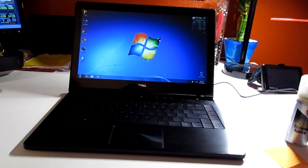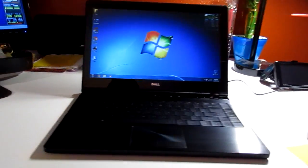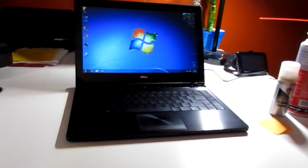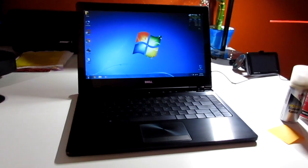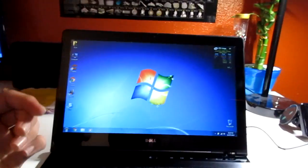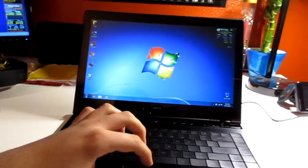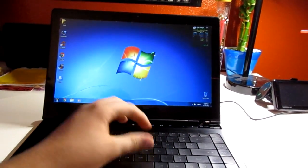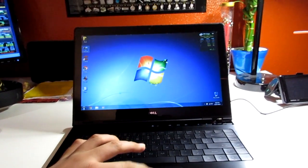It has 4 gigabytes of DDR3 RAM and a 128 gigabyte Samsung SSD. It's actually the exact same SSD that's in my MacBook Pro back there. It's a PM800. It's not the fastest thing in the world of SSDs, but it's definitely better than a hard drive. It's running Windows 7 Home Premium, 64-bit, which I just installed. It did come with Windows 8, but even though I have Windows 8 on my desktop over here, I don't want it on this, so I decided to load Windows 7.